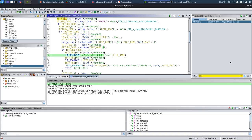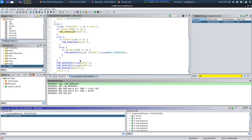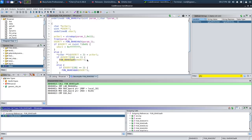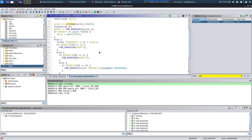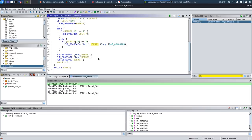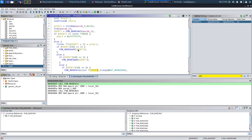But let's figure out exactly what function we're in. So I'm going to click on the incoming call to go up one. And let's see. That's not where I thought I was going to go. I have no clue where I went. STN dupe 2. I shouldn't have renamed that user. Let's see. I think this is where I am, but me renaming user globally is confusing me. I think we're here.